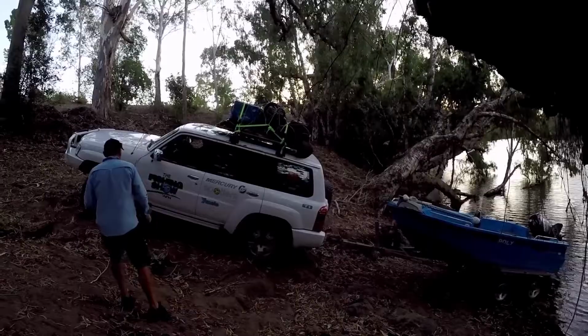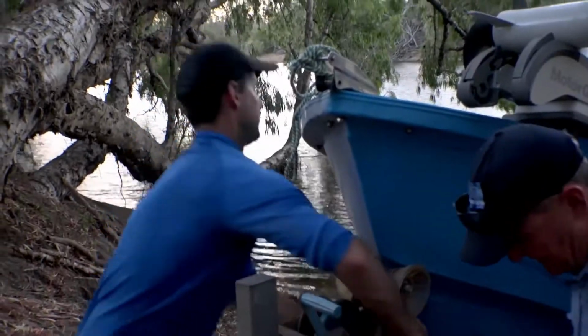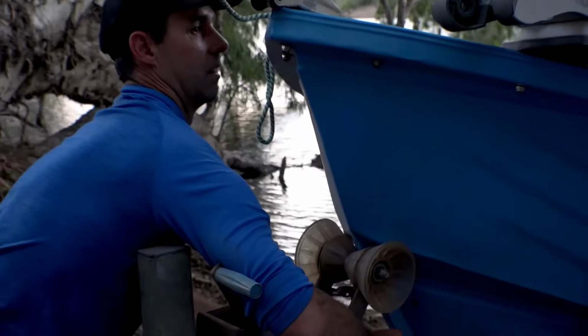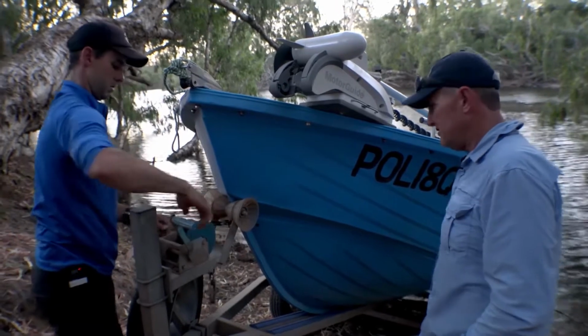All right. We navigate the hill and then the next test. Can we get the boat into the water without damaging the prop and skeg of the motor? Right, mate, so what we're going to have to do is slowly unwind while we push so it doesn't tip up and drive the motor and the transducer straight into the mud.